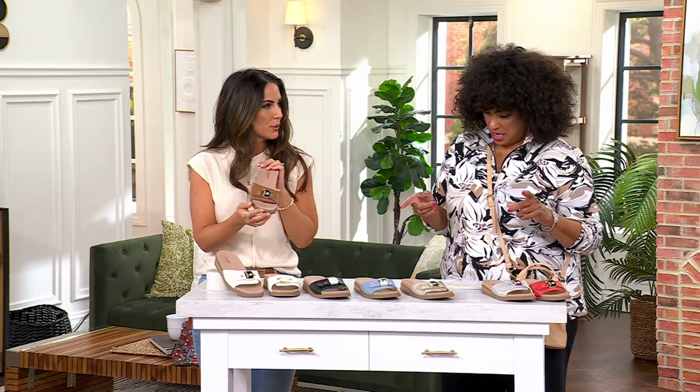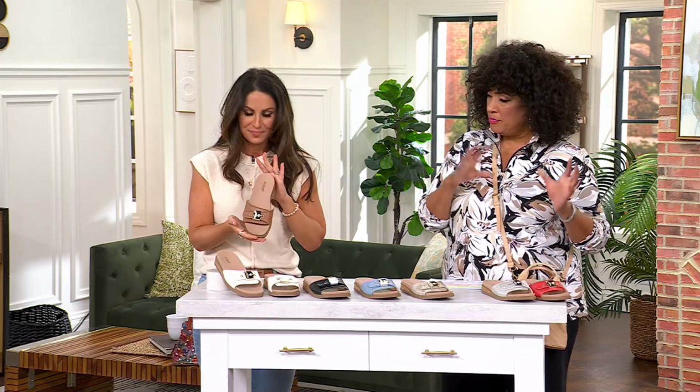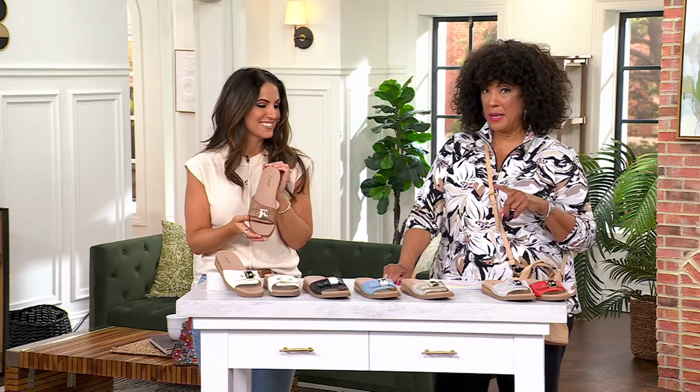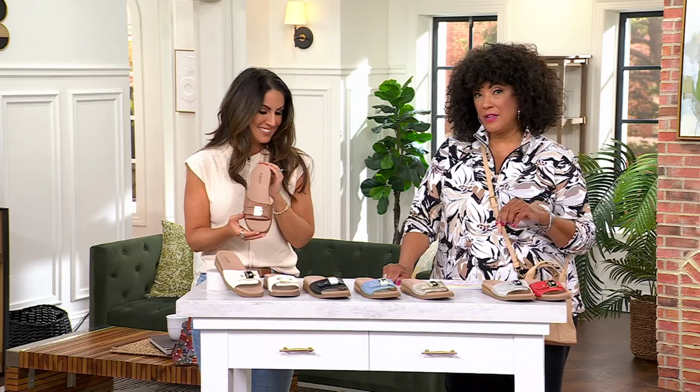And that soft square toe gives you lots of room in the toe box. We have medium and wide widths. Which we don't usually have with Dr. Scholl's. We don't typically offer a wide width. And medium up to size 12. 6.5 to 12 is what we have remaining in the medium. 6 to 11 is what we have in the wide.